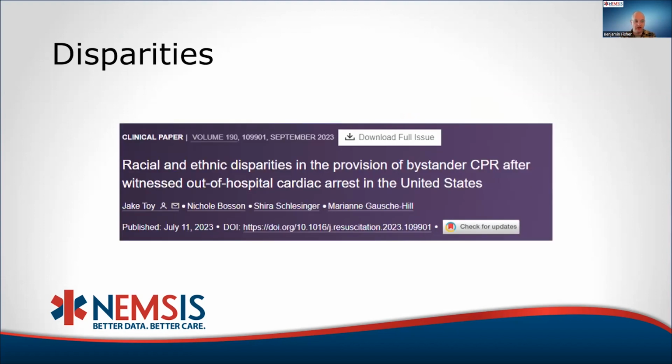And then the next study that also looked at disparities is racial and ethnic disparities in the provision of bystander CPR. So this one was interesting in that they looked at whether or not race and ethnicity affected whether or not you were going to get CPR if you had a cardiac arrest, either in or out of your home. So they looked at location as well. And Black or Hispanic persons were 23% less likely to receive bystander CPR than white persons when the cardiac arrest occurred at home, and 31% less likely than a white person when the out-of-hospital cardiac arrest occurred not in the home.